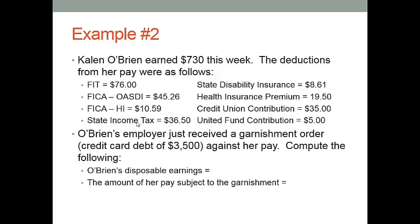So then it says O'Brien's employer just received a garnishment order for credit card debt of $3,500 against her pay. Compute the following. So the first thing we need to do is compute O'Brien's disposable earnings. Of course, for that we start with her gross pay, which is $730, and then we're going to subtract out certain taxes to calculate disposable earnings.